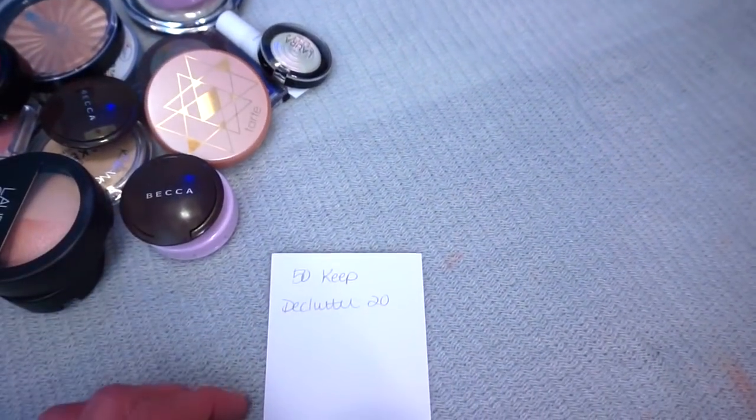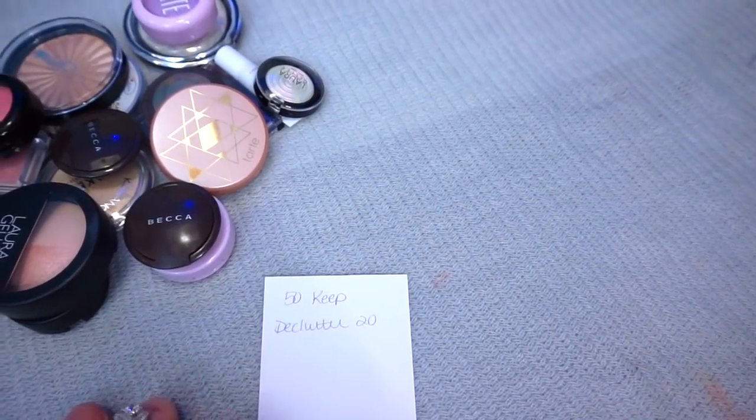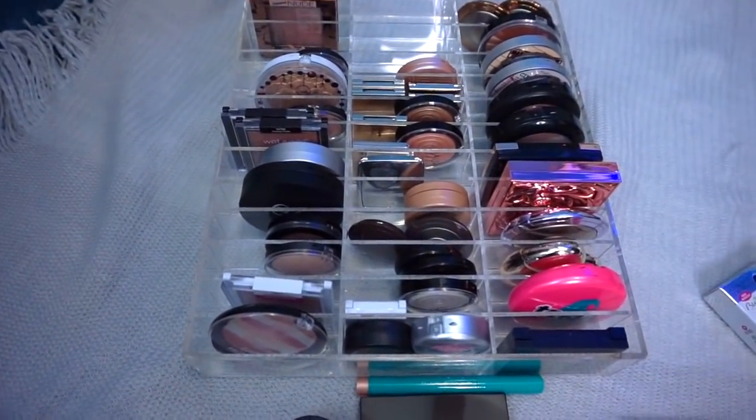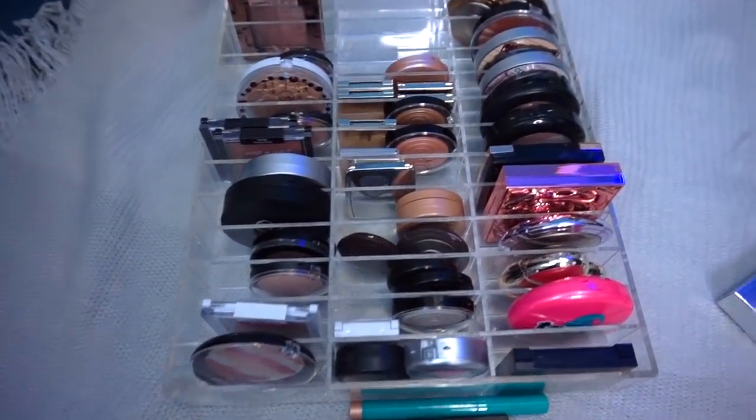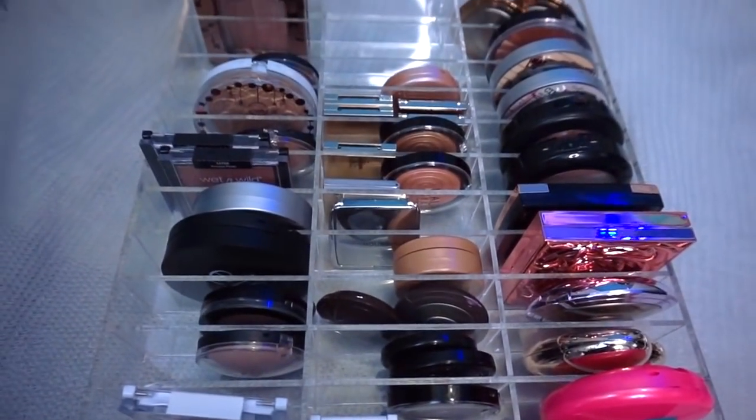So when I look at my declutter, I'm keeping 50, I'm decluttering 20. So that's not too shabby in my opinion. So 20 are gone, 50 are keeping. That's quite a bit. But you've got to remember, a lot of these are small. They're not full sizes. So there's a lot of just small ones in there.